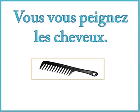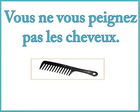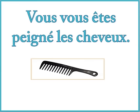Okay? And now with negation. Vous ne vous peignez pas les cheveux. You are not combing your hair. Now, can you do the passé composé without negation? Here it is. Vous vous êtes peigné les cheveux.